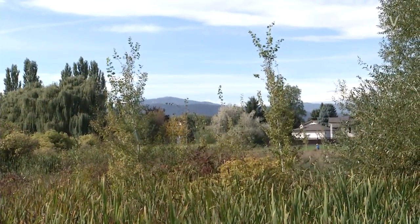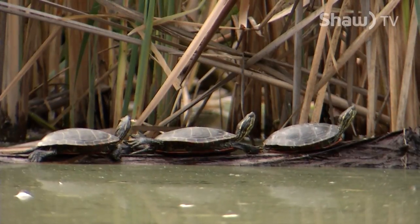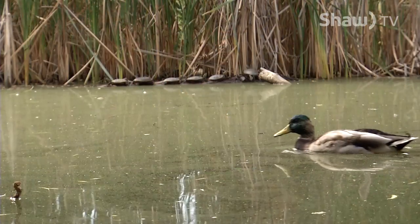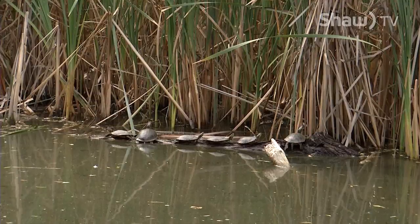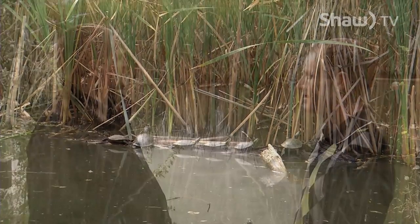The area is home to many breeding and migratory birds, as well as resident turtles who have benefited thanks to wetland restorations that have put fallen logs to good use. They're basically basking logs, so you're putting them out there so they can bask in the sun. It helps in a few different ways.